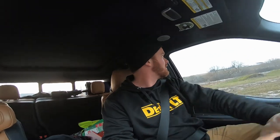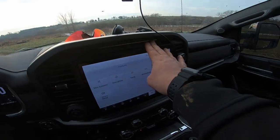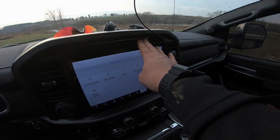Everything in the back seat's probably going flying, so. Freaking traction control every time. I always forget about this traction control nonsense. All right, here we go.